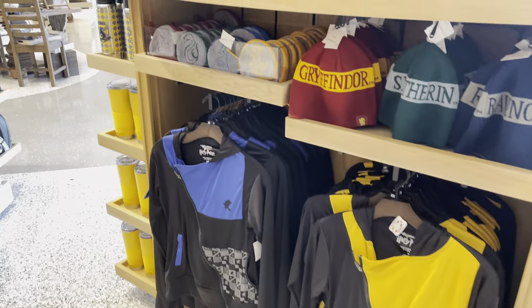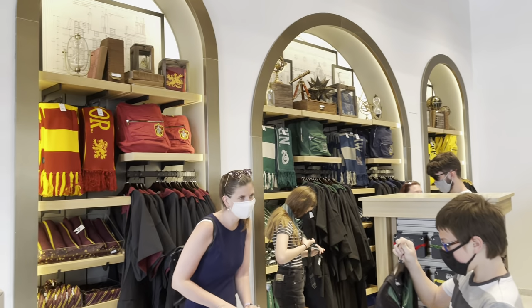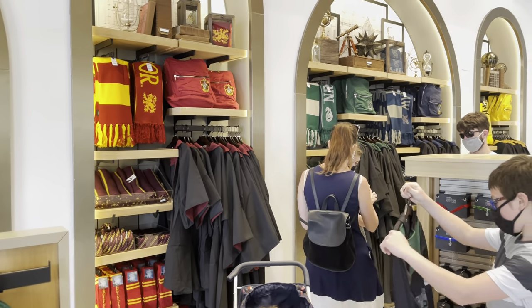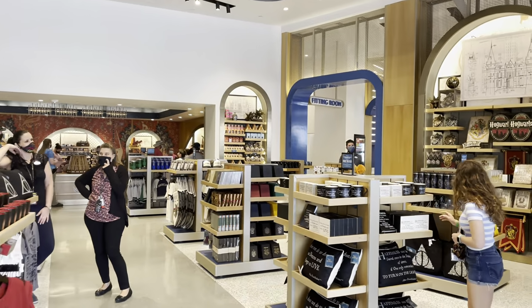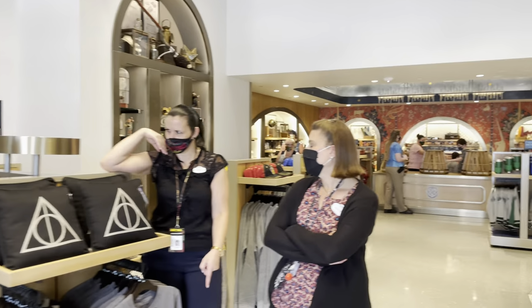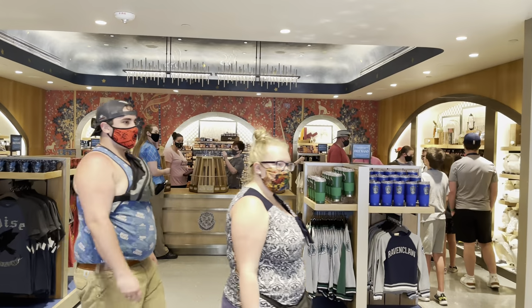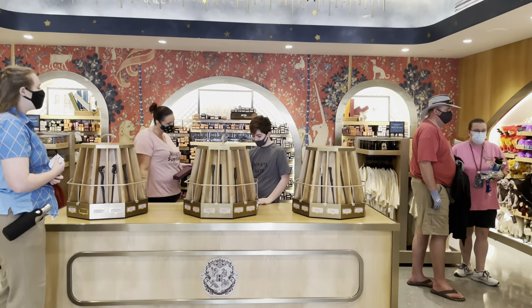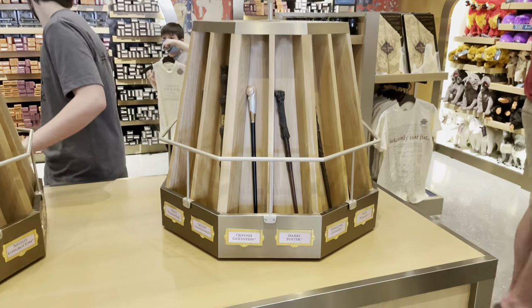Really love these jackets. You can see they've got all your gear here. So if you are Gryffindor, Slytherin, Ravenclaw, or Hufflepuff, they're divided into sections. Stop in, pick up your robe, and you can even get a wand here. Love this area of the store. It's beautiful. They have the wands displayed on racks and they are each labeled, so you know exactly whose wand you're looking at.